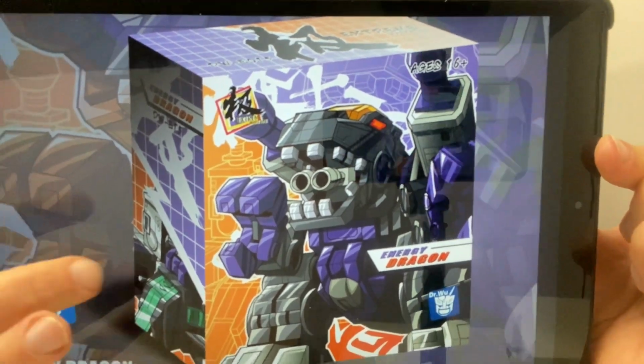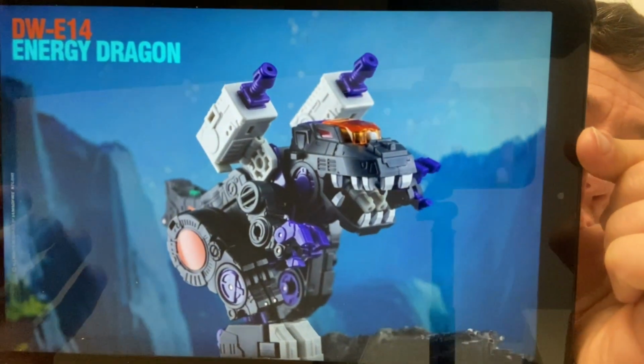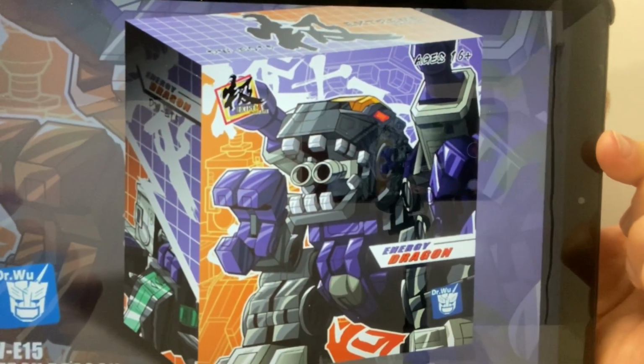Finally, this is the packaging for this guy. This looks amazing as well. So this is Dr. Wu's take on Trypticon, Energy Dragon, and this is the packaging that he's going to be shipped in. Lovely. Right, that concludes the news for this part.